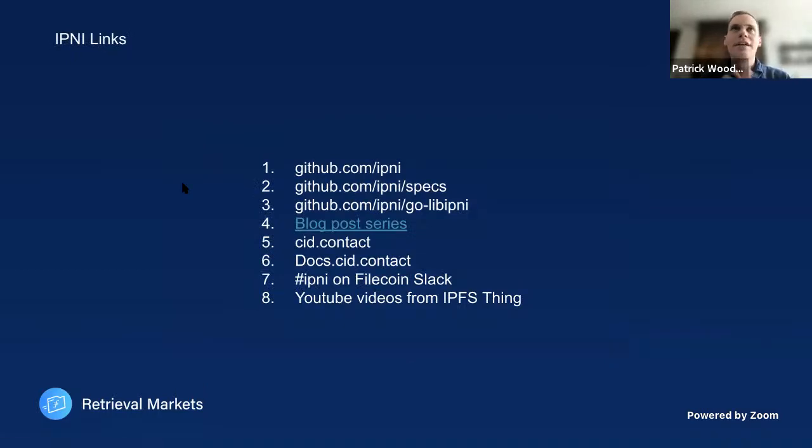IPNI links: github.com/ipni, or the IPNI specs, or go-libipni. There's a blog series on the filecoin.io blog, and if these slides are shared, you're able to get this link here. cid.contact, docs.cid.contact, head to the IPNI channel on Filecoin Slack, and again on YouTube, if you go to IPFS Thing and search for IPNI, you will be able to find some amazing talks by the engineers who worked on this.